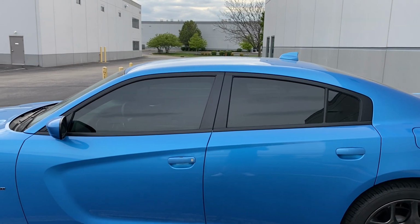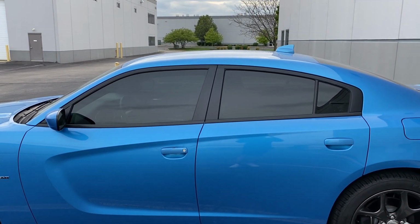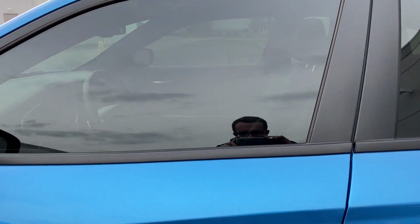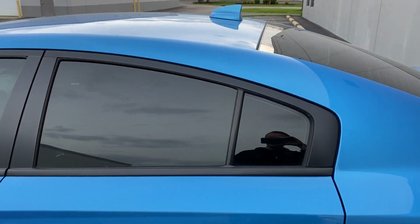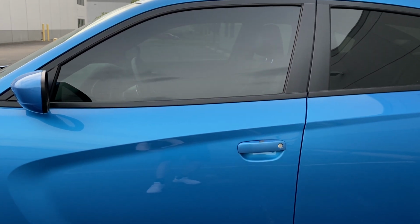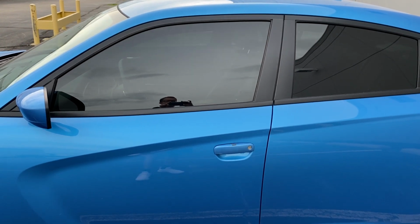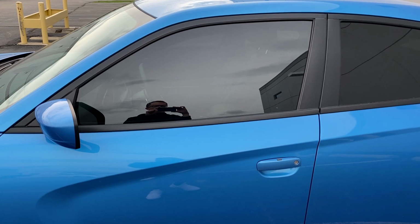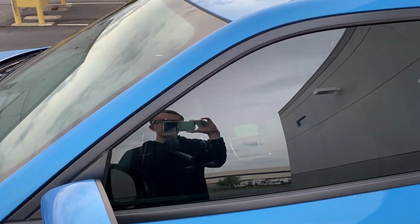This is 20% tint, which may or may not be below the legal limit for Indiana, but I haven't been harassed about it. And I know someone that has 5% and they've never been pulled over, so I don't think it's really going to be much of an issue for me. I find that 20% isn't too dark whatsoever. I can still see out at night, but during the day it also provides me with some privacy, and it also will keep the car cool going into the summer and protect the leather seats from getting damaged by the sun's UV rays.